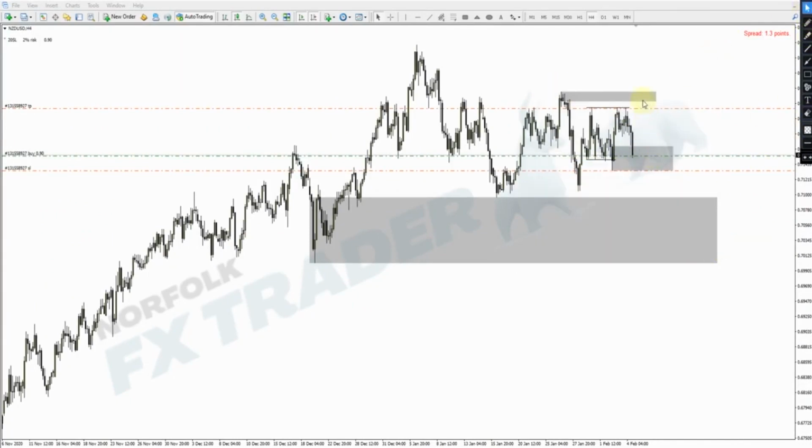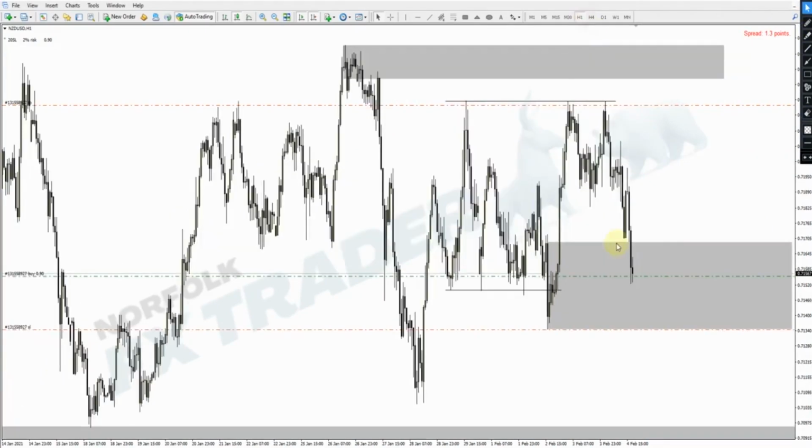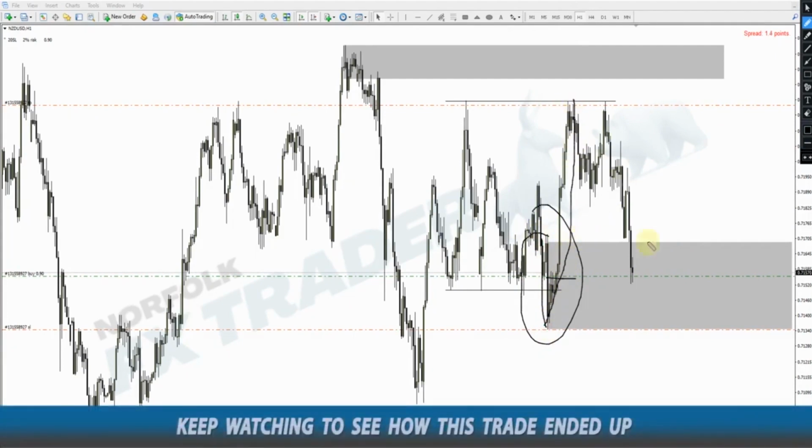I'm still looking for this area of supply to hold for the market to break up, and that's where I've taken this 1 hour entry. Now I've caught the entry at the beginning of my entry, so you can see that I've actually pulled the trigger right now and taken entry at 50% of this bearish candle, where I'm seeing the market being sold off, that false break and the momentum pushed to the upside.